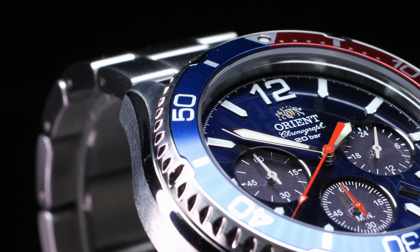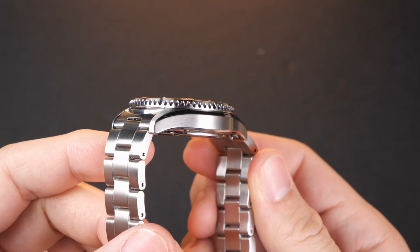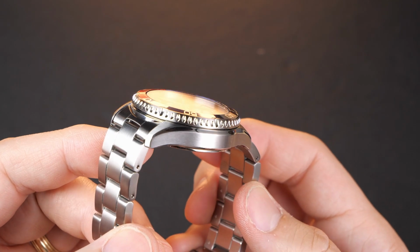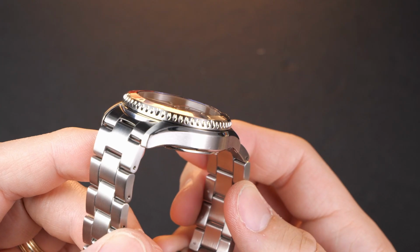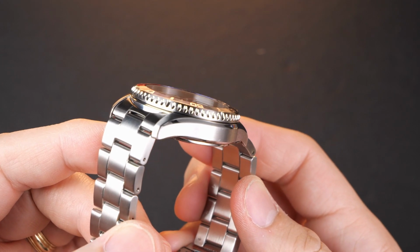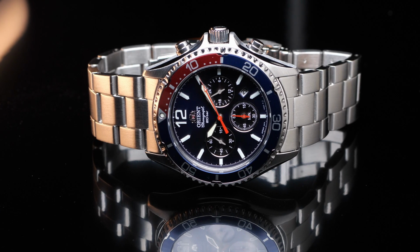On the chronograph version, Orient is giving you brushing on the sides and tops of the lugs, and then high polished beveled edges on the lugs, whereas on the dive watch versions, you're getting fully polished sides. I think this looks better, and those beveled edges are done really well. So I think this finishing is really good for the price point. So I think from a design standpoint, Orient did a great job here.